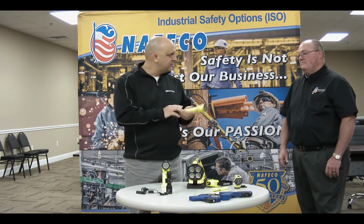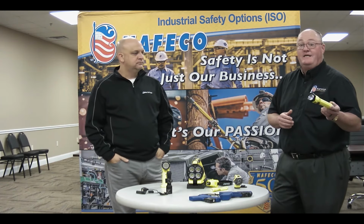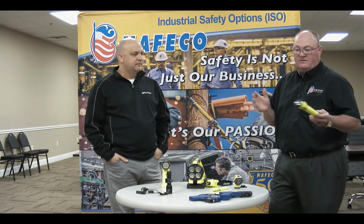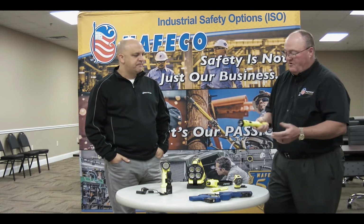So that's our handheld. This particular light right here is rechargeable. It comes with a base. It can be charged either by AC in the wall, or it can be charged by DC in your truck. So it comes with both chargers in the box. Makes it easy, compact. It's got a nice little case, and here are the charging ports for it. And it's got an indicator on it to let you know when it's charged.